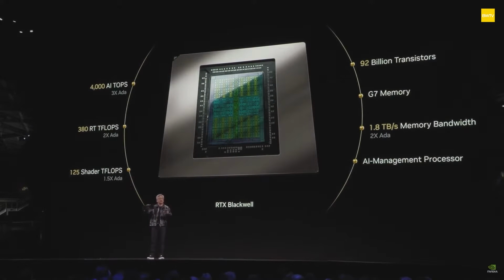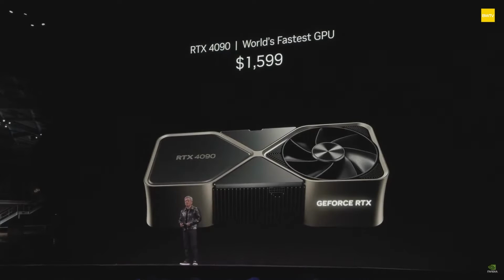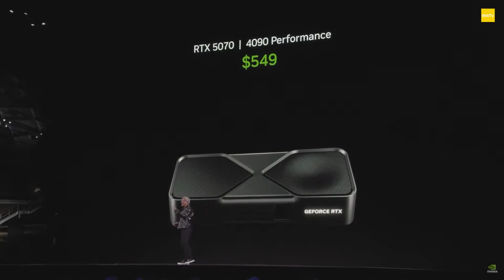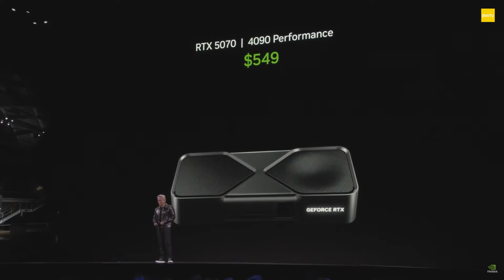And we now have the ability to intermix AI workloads with computer graphics workloads. One of the amazing things about this generation is the programmable shader is now able to process neural networks. So the shader is able to carry these neural networks, and as a result, we invented neural texture compression and neural material shading. With the Blackwell family, RTX 5070: 4090 performance at $549.